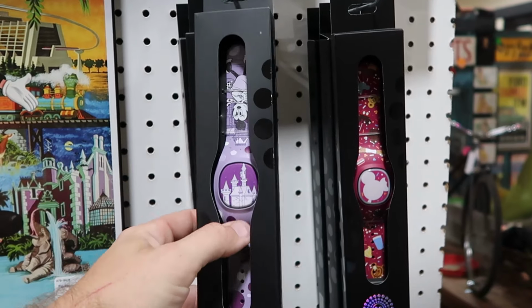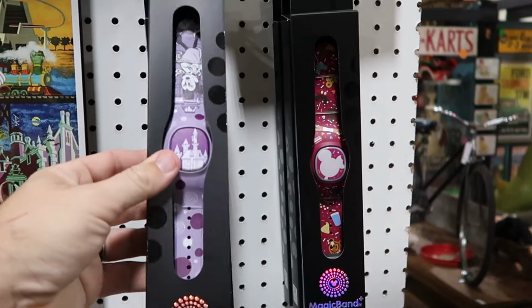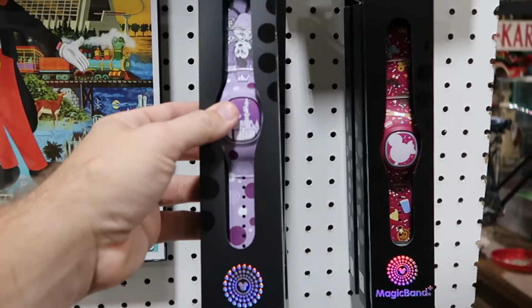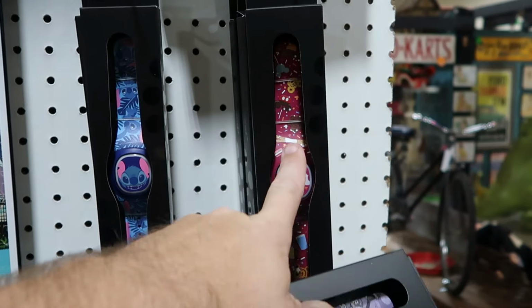Okay, we got a very fancy Minnie Mouse with Cinderella Castle. These are, I believe, $40 a piece, they say. But these might be the original price though. That is cool though. Over here you have one with a bunch of Disney snacks. Look at that, some Mickey pretzels.